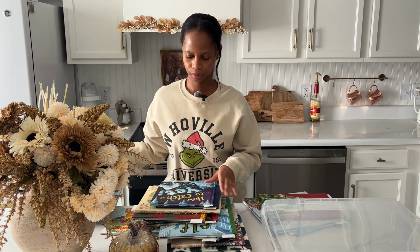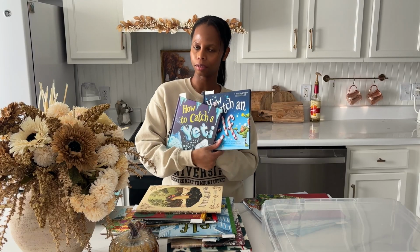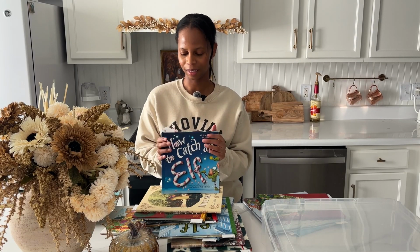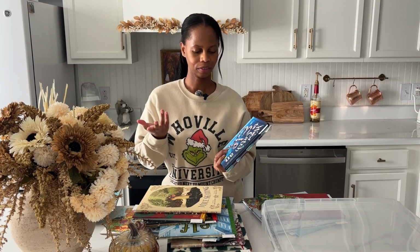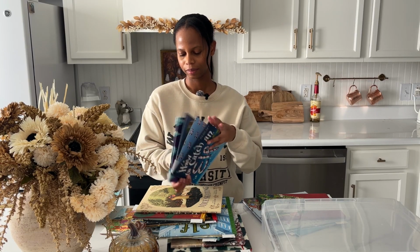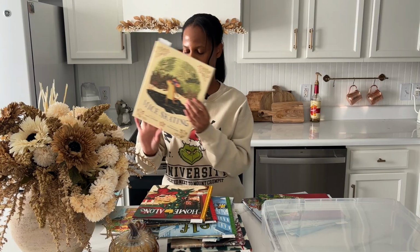Charlie Brown. How to Catch a... There's so many of these. How to Catch a Yeti, How to Catch an Elf. There's so many of these books. Some are definitely better than others, but they're still fun. They're still cute. I think How to Catch a Yeti is pretty good. I don't quite remember How to Catch an Elf, but I remember this one being probably one of the better How to Catch a books. My Skating, really cute.